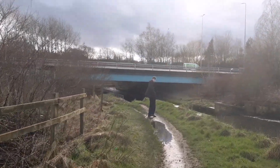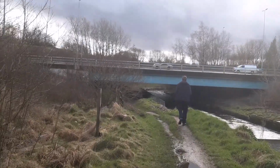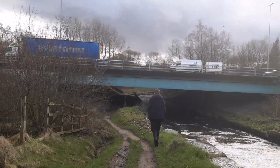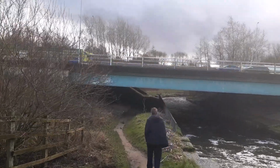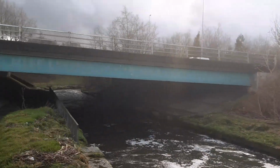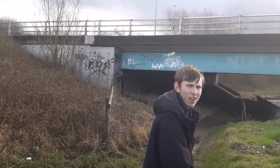And here we're coming up to the bridge, taking us under the M60. Weather not looking too great at the moment, but I suppose if there's a cloud burst, we've got somewhere to shelter. Noisy weir here. I said that's a noisy weir.